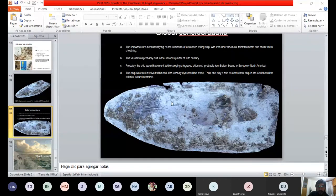We can conclude, provisionally, that the ship was involved within this maritime trade across the Caribbean. Thus, this is an actor and a testimony of this intense maritime traffic between the British colonies and the European powers.